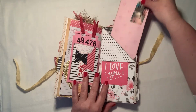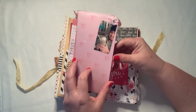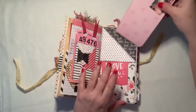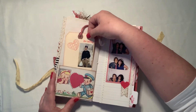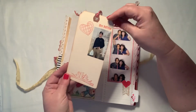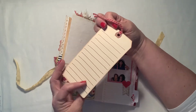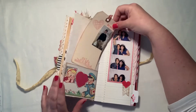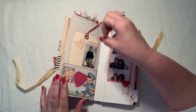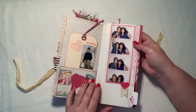This page was pretty much completed last time. I just have a picture of him with a chocolate shake, and I'll journal in there. Another tag, Be Mine. This is so cute. The tag. And so I just made lines on the back and put a sticker. Well, it is a sticker because it was from my little tiny Canon printer. And then us at a friend's wedding. I will do more journaling.